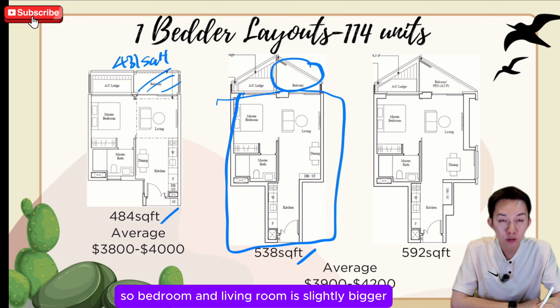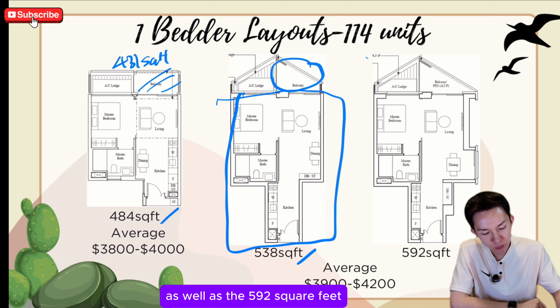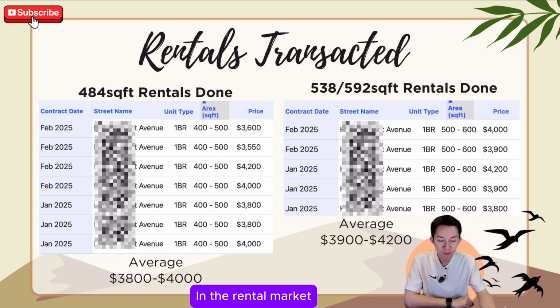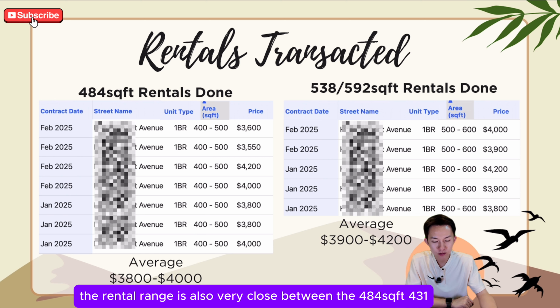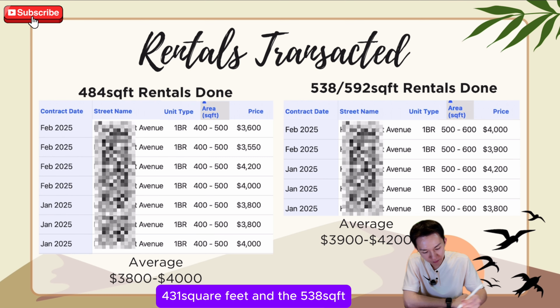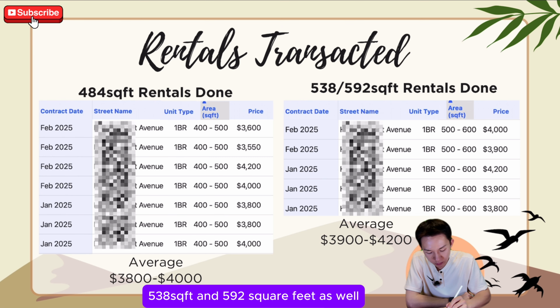So bedroom and living room is slightly bigger, as well as the 592 square feet. In the rental market, you can see that in terms of the rentals transacted, the rental range is also very close between the 484, 431 square feet and the 538 and 592 square feet as well.